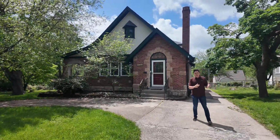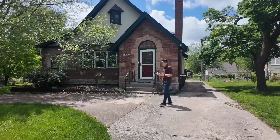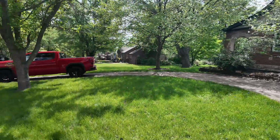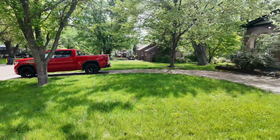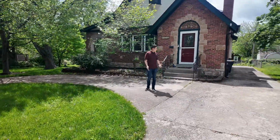And one of the things I want to point out to you is this is pretty rare. This has a turnaround driveway. I would love this because number one, my kids could ride all the way around this driveway if they wanted to. And number two, it's just easy to go nose out when you're pulling out. I think that's a really great plus of this driveway.